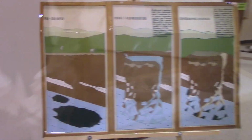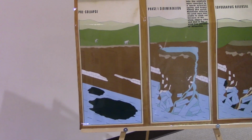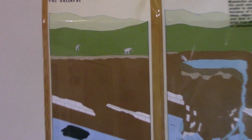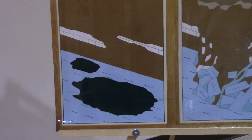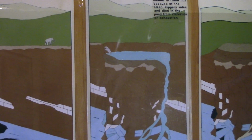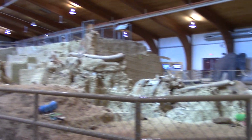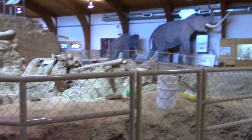They explain how the sinkhole started. Pre-collapse, mammoths are just chilling. Limestone down here. Limestone broke apart. Water went up. Mammoths went for a swim. Couldn't get out. And then the mud, and they all got stuck. And then this happened. And they're all stuck in there.